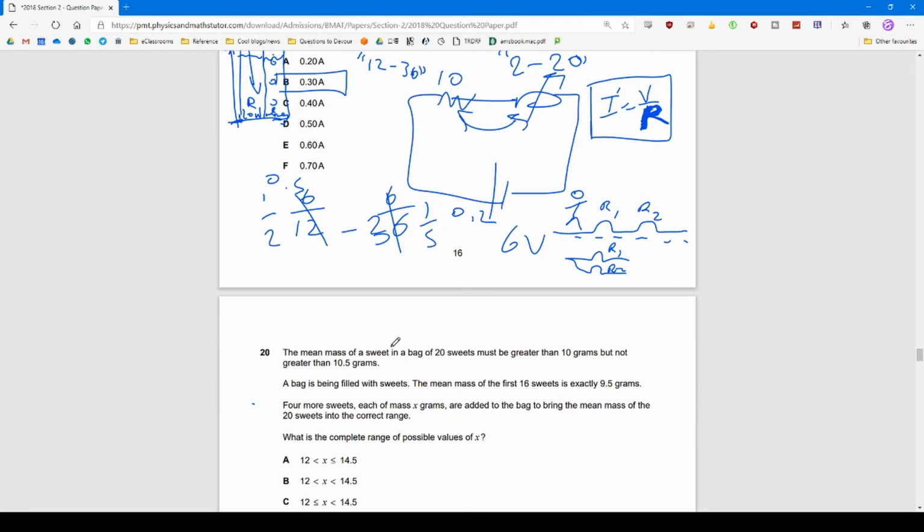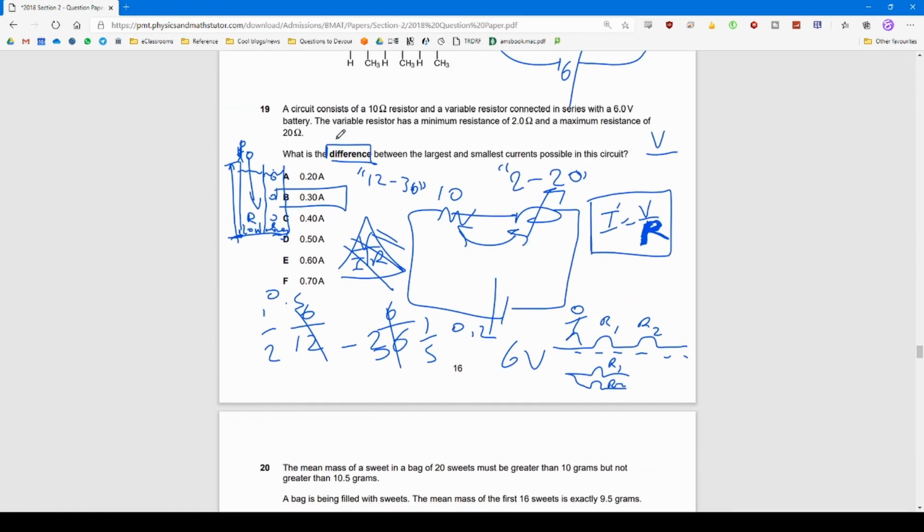So that's how you would remember it. You could remember the VIR formula pyramid thing, but this is not necessary when you just have the intuition that voltage is like standing on top of a hill and resistance is like anything that stops you from going back down.